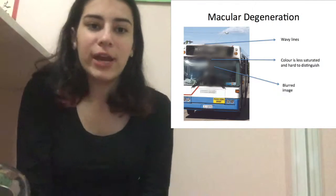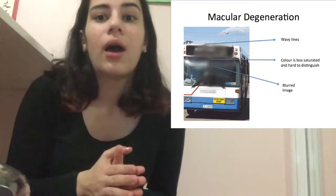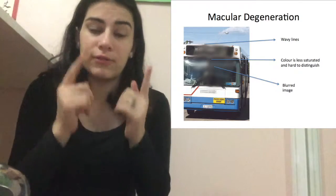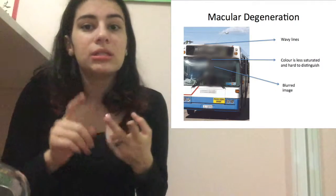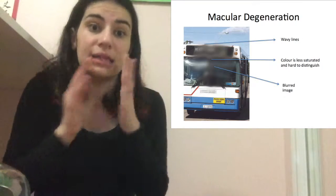So macular degeneration, as the name suggests, is degeneration of the macula. It's when the retina is destroyed from the center out, which is why the central vision is the first affected. It's often characterized by wavy lines and color loss, blurring, and eventually overall a complete loss of vision, at least centrally.